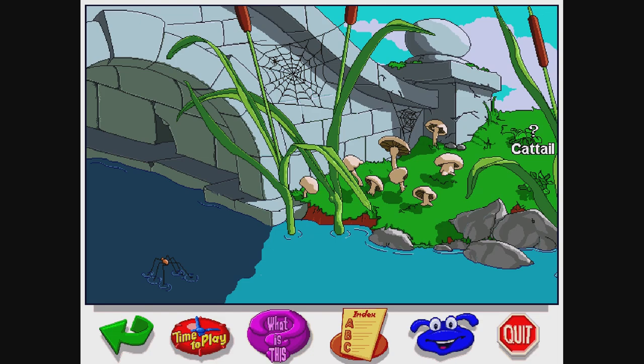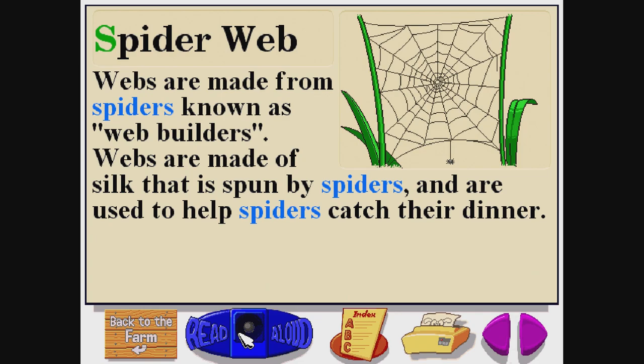Spider web. S-P-I-D-E-R-W-E-B. Webs are made from spiders known as web builders. Webs are made of silk that is spun by spiders and are used to help spiders catch their dinner.